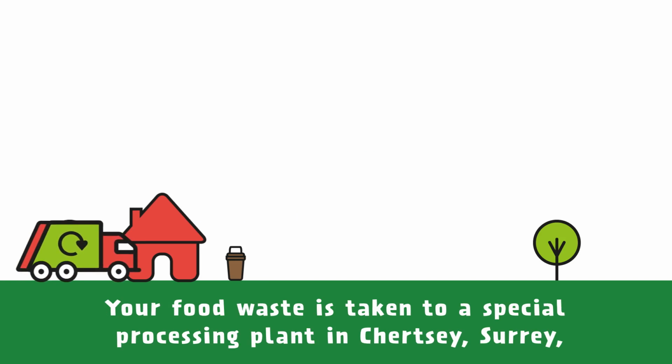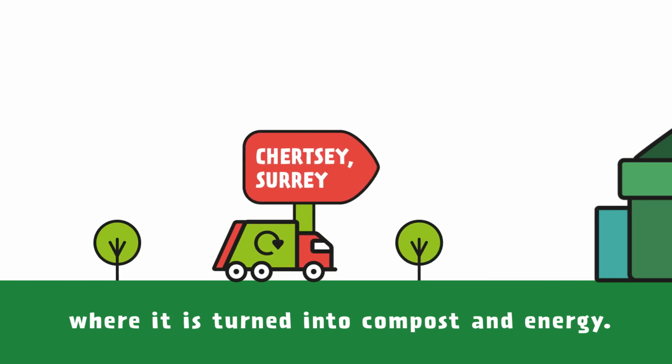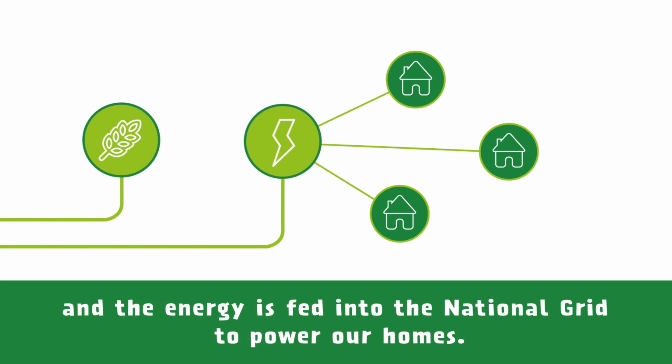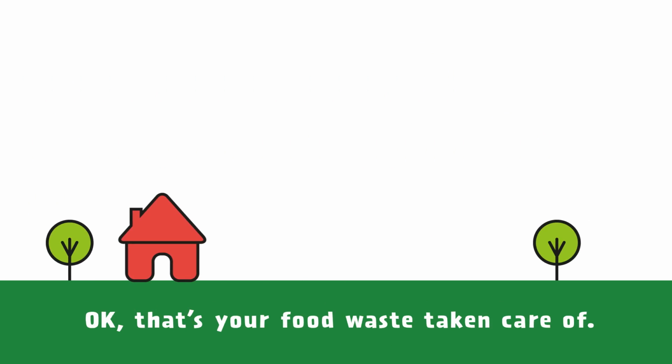Your food waste is taken to a special processing plant in Chertsey, Surrey, where it is turned into compost and energy. The compost is used by farmers to fertilise their crops, and the energy is fed into the national grid to power our homes. Okay, so that's your food waste taken care of.